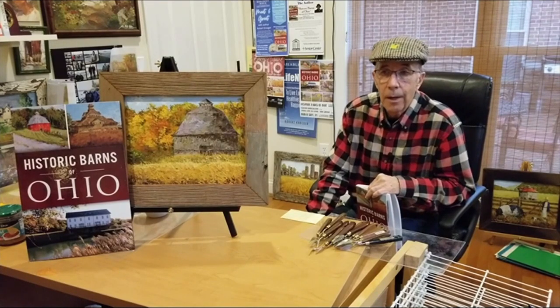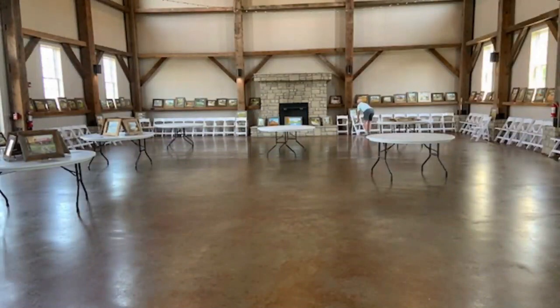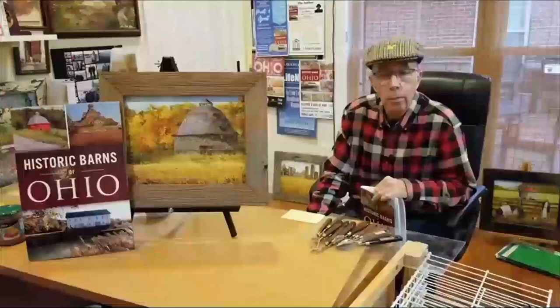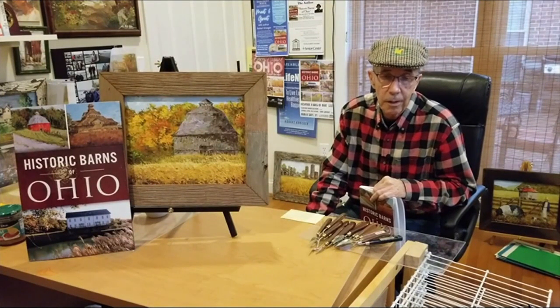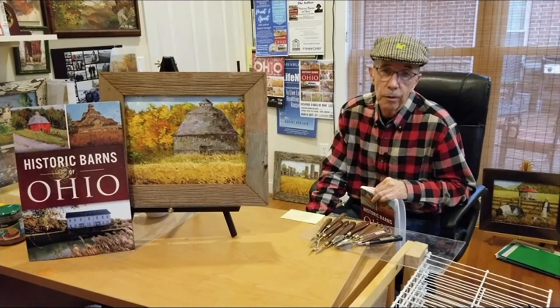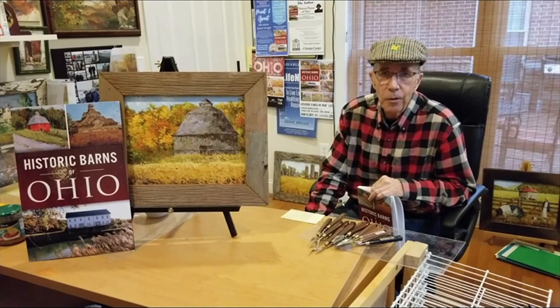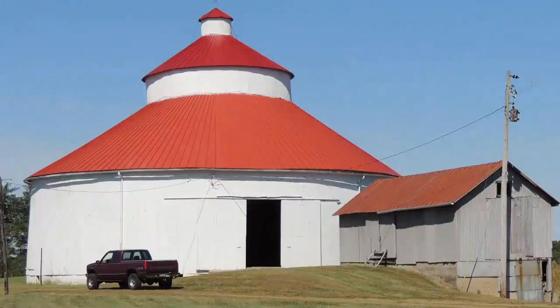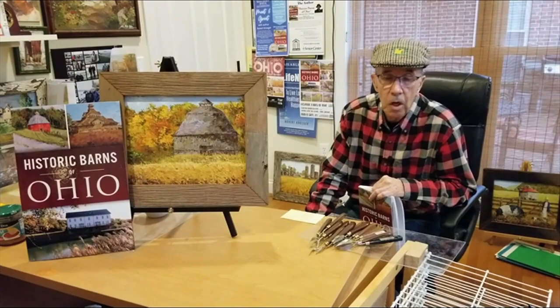And that's rare for a private owner to do, especially when a barn doesn't have any real practical purpose. Now, this one may have a new purpose because his daughter is interested in repurposing it into an event center, as many barns have been repurposed where they hold weddings and reunions and things like that. So that's her plan. Her husband owns a restaurant in Chillicothe, so maybe that'll happen. I don't know. But the interesting thing about the round barn is that there aren't many of them. Maybe two dozen in Ohio. They're more common in Indiana, Illinois, Iowa, Wisconsin.